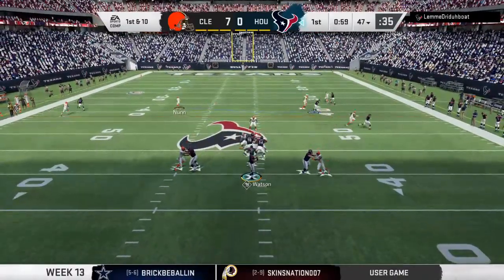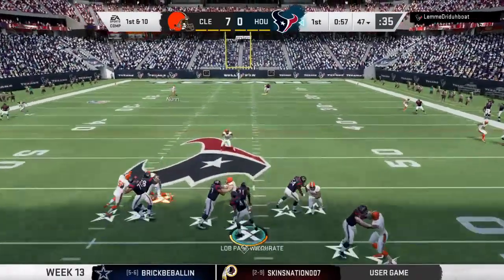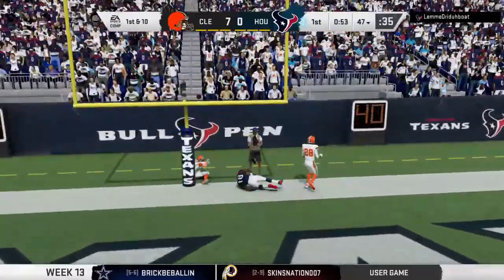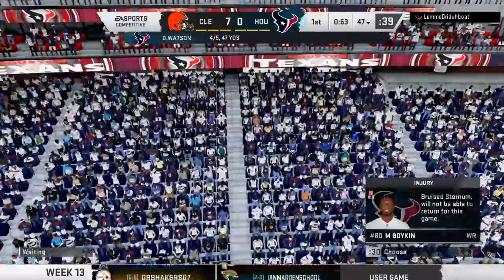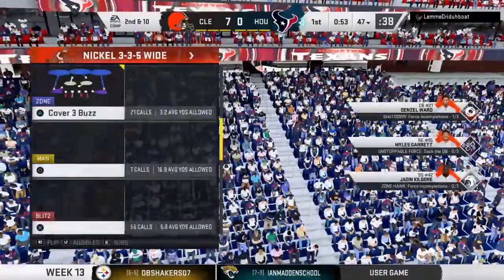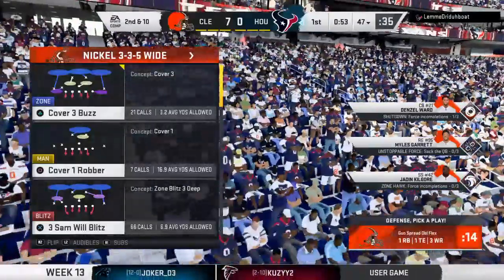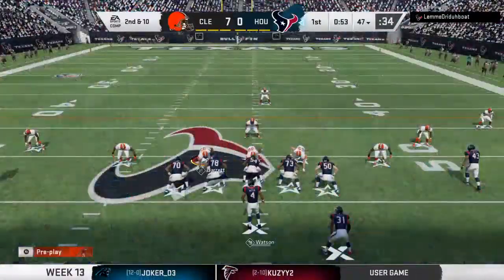Watson on 1st down. He lets this one fly toward the back of the end zone. Back of the end zone. Could he get his feet down? No, it's incomplete. Well, that certainly looked like something that they discussed all week in practice getting ready for this one. Take the big shot right out of the gate.